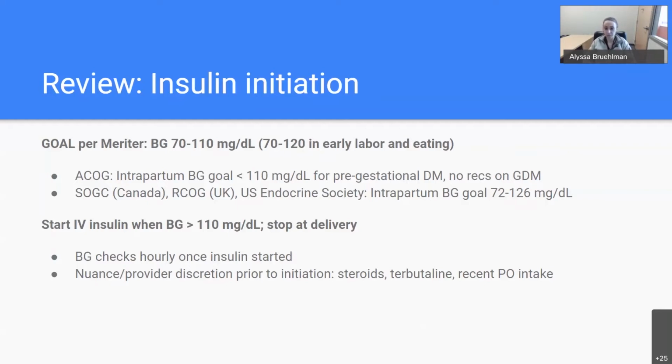Terbutaline can temporarily elevate blood sugar as well. The guidance currently is to initiate IV insulin whenever a patient is no longer eating and their blood sugar is greater than 110. So I think that's where the clear, without carbohydrate diet comes from: if there's a modifiable thing, which is that they've been drinking sugary juice all the time throughout their labor, perhaps we could just take that away as opposed to having to start insulin for a blood sugar that is being elevated by ongoing PO intake of carbs.